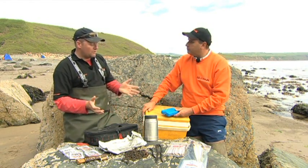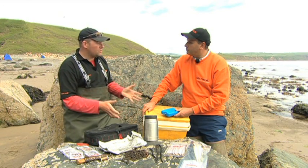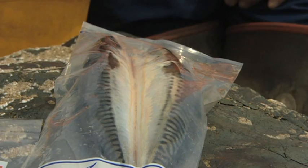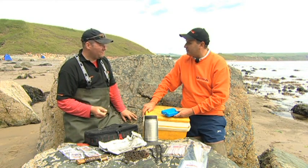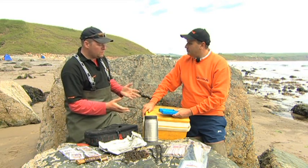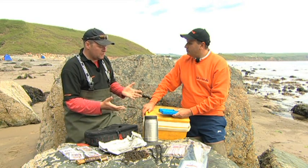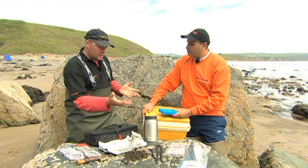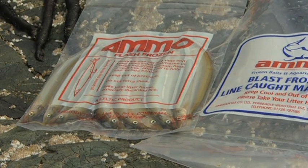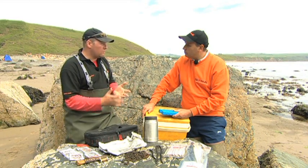They're very important. People just forget that taking a cool box onto the beach without any ice packs in actually has a complete opposite effect. Because obviously they cook from the inside out. Yes. You need to bring it down using these things which are frozen. So if we were going to take frozen mackerel and sand eels with us, what would we do? Would we just put them straight out of the freezer into a box or do we wrap them in anything?